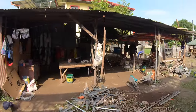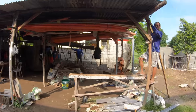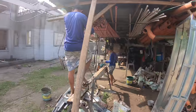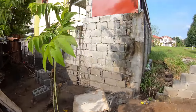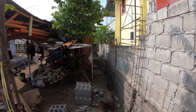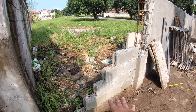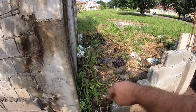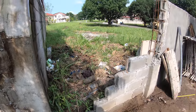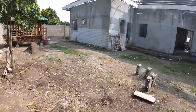And back here on the fence line adjacent to the neighbor, Mr. Carlito is continuing with the block wall. They're already up to four courses, and they are going to remove this section here so they can realign it to come in line with the rest of the fence line here. Okay, so that's what we're expecting for here today. Let's go take a look inside the house.